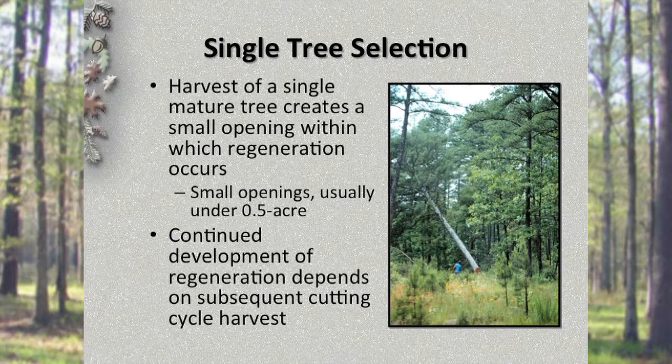And the continued development of regeneration depends on subsequent cutting in the cutting cycle. So you have to be very diligent about doing your other types of preparatory and thinning cuts to get the regeneration you need in these very small openings.